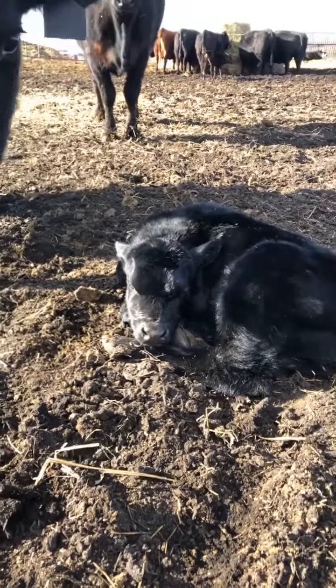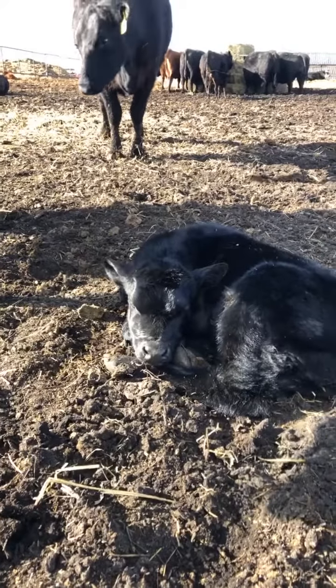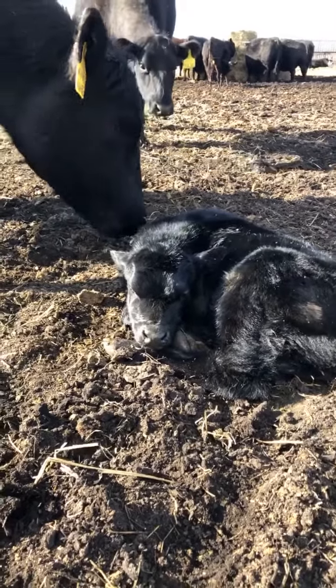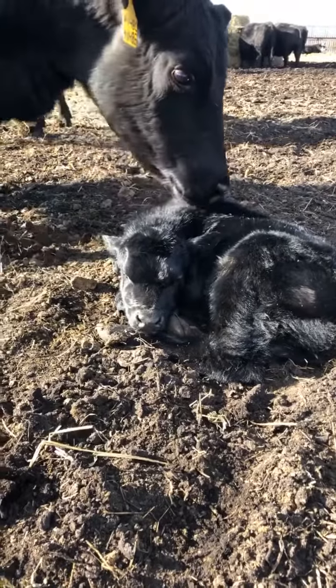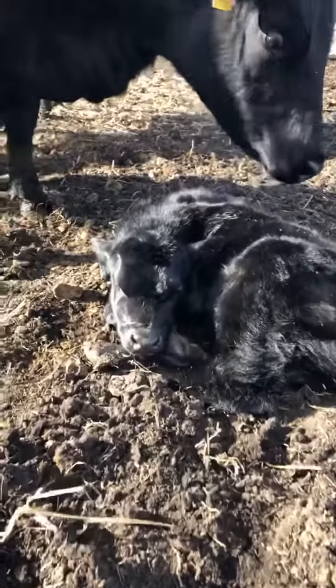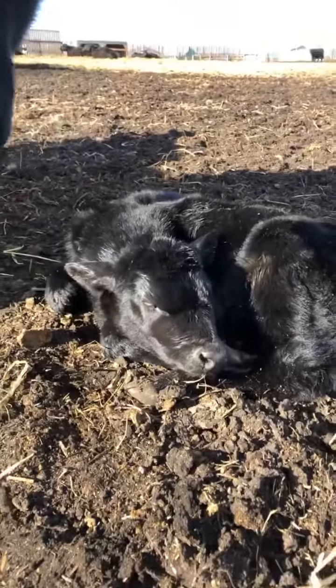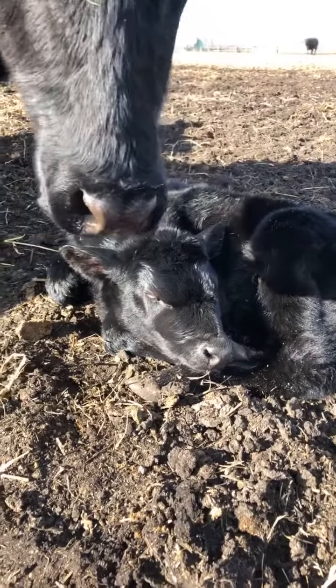And usually when we're in the pen with the cattle and we come up to one of the calves, it doesn't really matter which cow it is, whether it's the mother or not. They'll come over and check on us to make sure that we're not pestering the calf too much, that we're not hurting the calf. The cows are just very protective. They want to make sure their baby is all right.